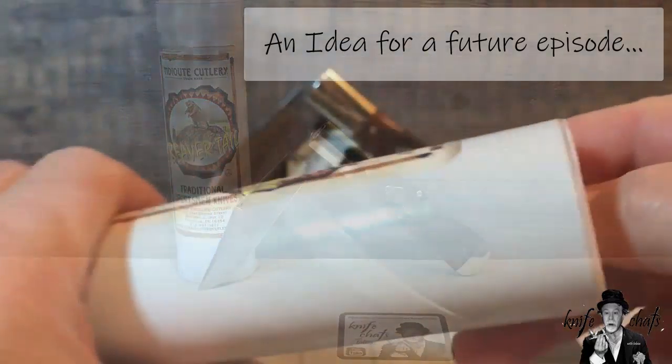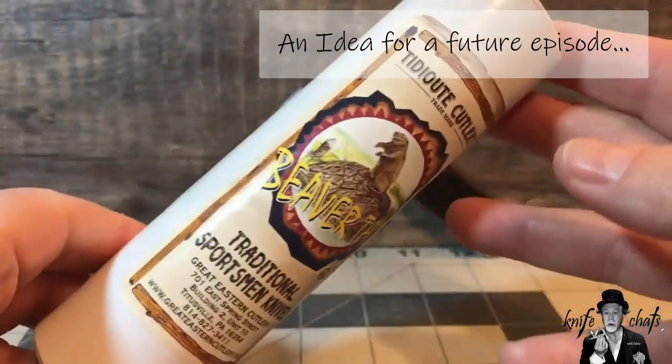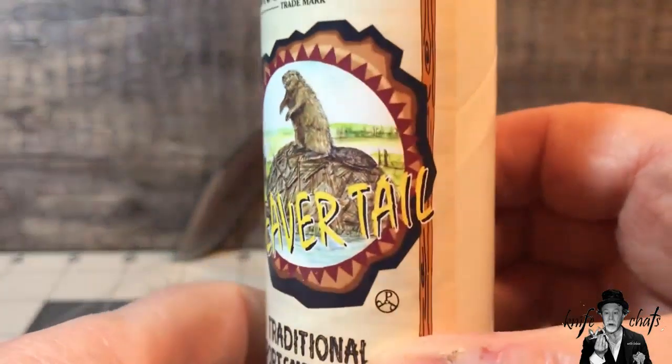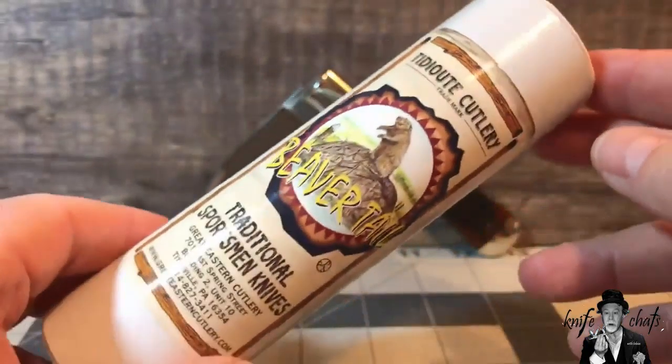Did I tell you how much I like this tube? I really do. This is so cool. I just love that beaver tail artwork on this tube.